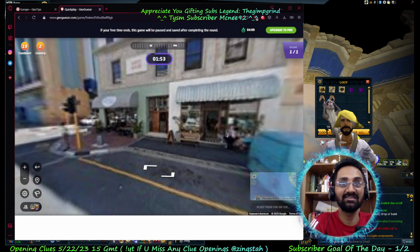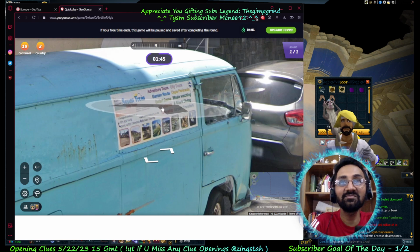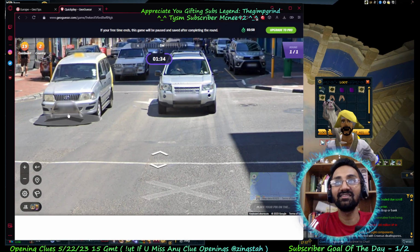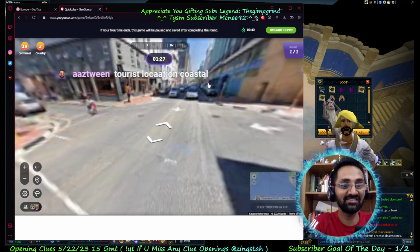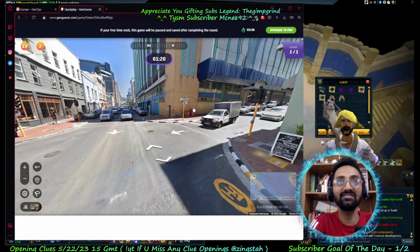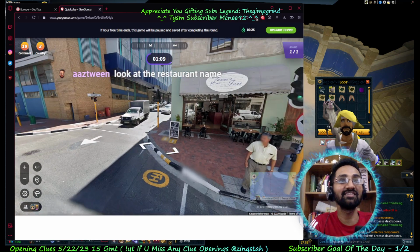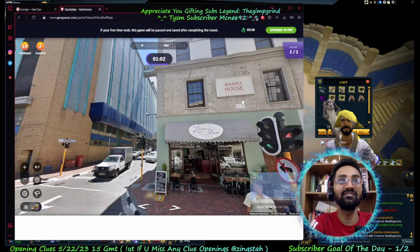Let's see. Shark diving township. Okay, I can't read it. Samba Tours. The license plates are small. Oh, actually, no, they're pretty big over there on that one. Okay, let's look at street signs. Long March Street. Okay, black and white. What does that say? Chicken curry. It has English writing. Zane's Fair. Radio House.